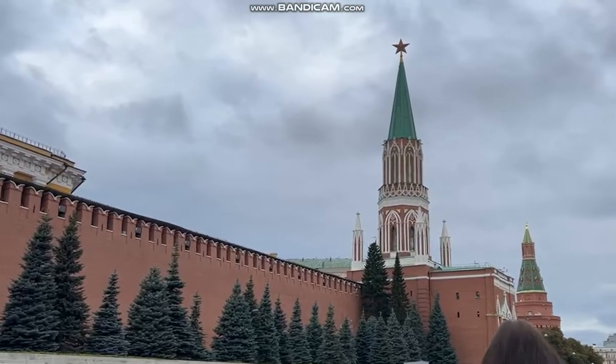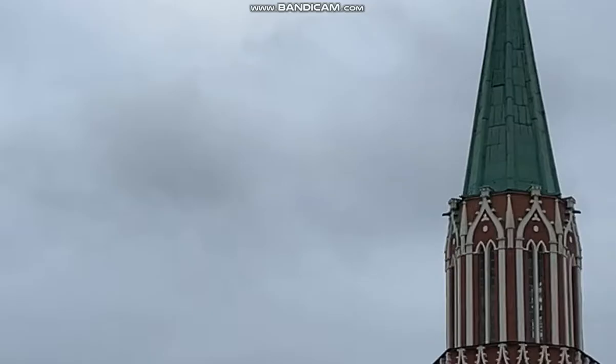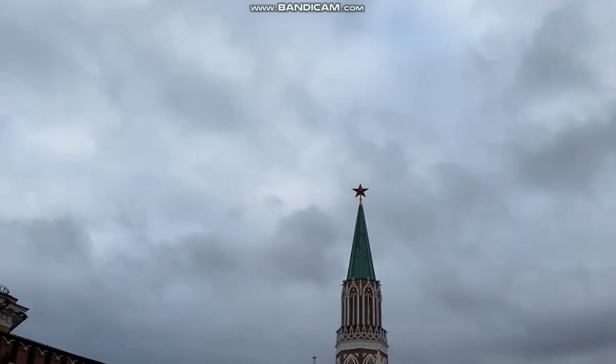And let's talk a little bit about the history of the star. So first, let me try to zoom in. I will do my best, and then I will share a picture of the stars. I'm not sure if you can tell. Personally, I can't tell, but it is illuminated. It is on right now. They never switch the lights off on the stars of the towers. Never. It is done so that the stars can be seen against the daylight and during the nighttime.